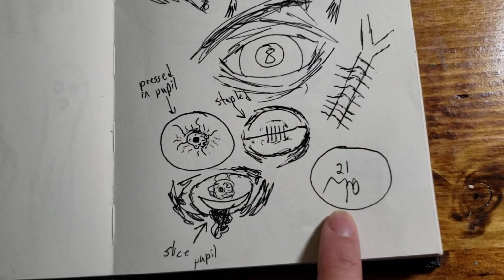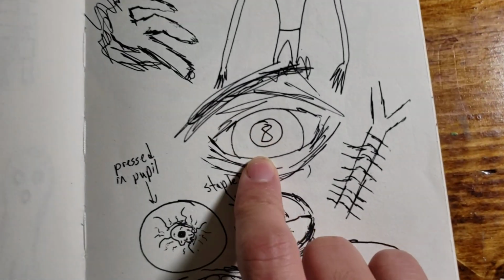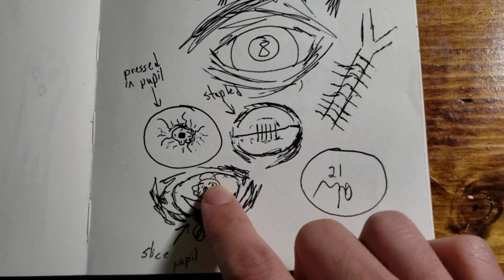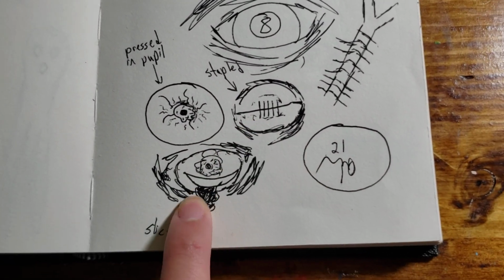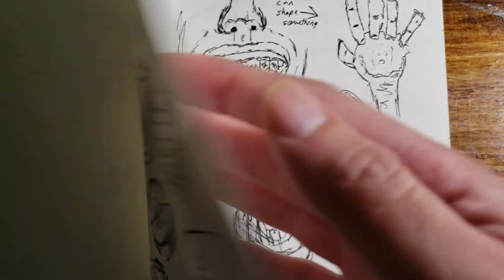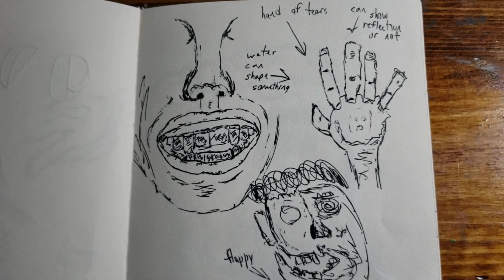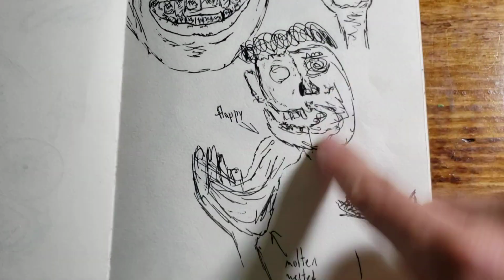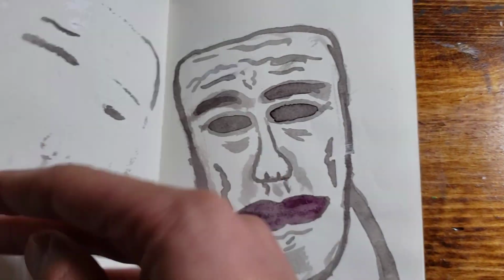I was testing out different eyeballs. I made this one, it's an 8-ball eyeball. I want to redo it. I want to do a pressed in pupil, one that's stapled shut. I did this one where it's sliced, and then I don't know what that is. And then here's me working on faces and teeth. Here's some concepts. I want to do this.